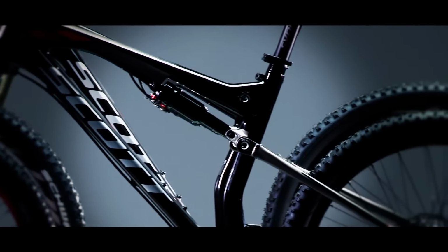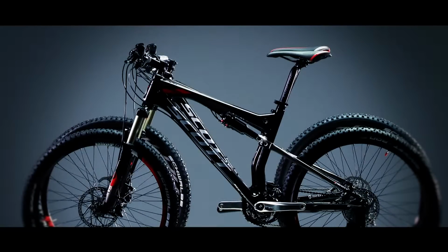The Spark is the perfect full suspension bike for racing and marathon. It has quickly become an extremely well accepted and very successful line for Scott. It is available as a 29er with 100mm of travel, as well as with 26-inch wheels, which has 120mm of travel. The goal of the Spark was to develop the lightest suspension frame in this category.